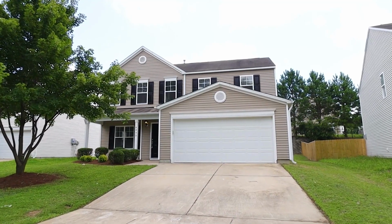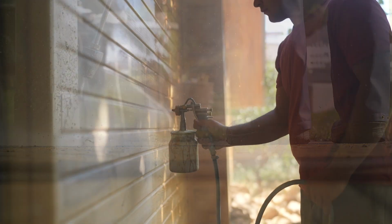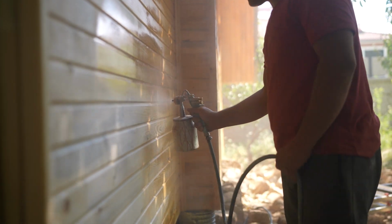And of course, address that front entrance. Go ahead and power wash that thing and also paint it because, as you know, the sun does beat it up quite a bit. So do everything possible to make that front entrance a very good first impression.